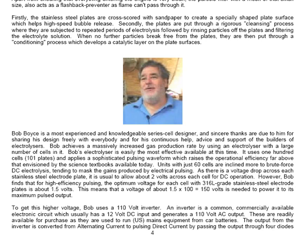An inverter is a common commercially available electronic circuit, which usually has a 12 volt DC input and generates, in America, a 110 volt AC output. These are readily available for purchase as they're used to run US mains equipment from car batteries. The output from these inverters is converted from alternating current to direct current by passing the output through 4 diodes in what is called a diode bridge. These are readily available at very low cost from electronic component suppliers.